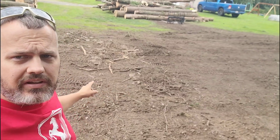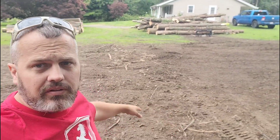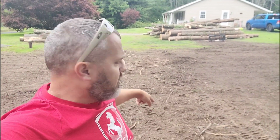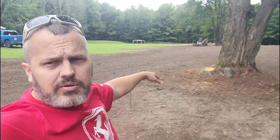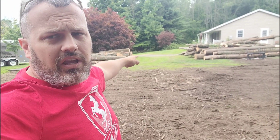The driveway will come out here. This is why we're cleaning up this area really good. We'll have a turnaround that'll go this way, almost all the way in front of that tree, and then it'll continue out to the other part of the driveway.